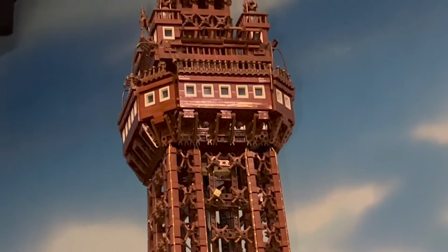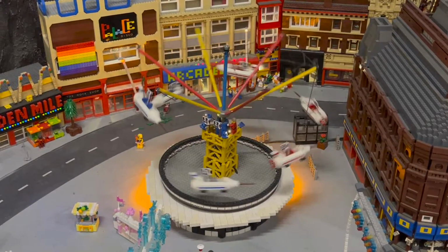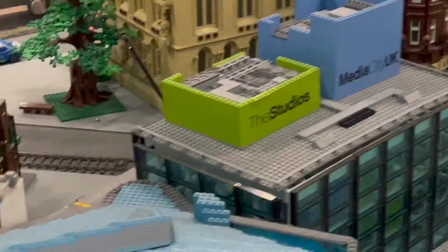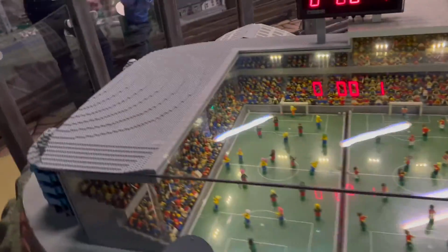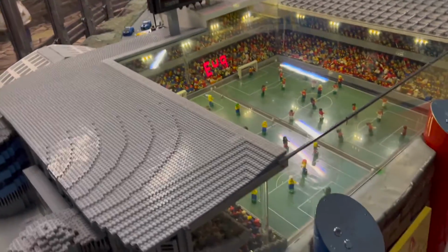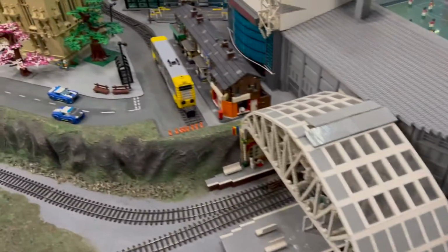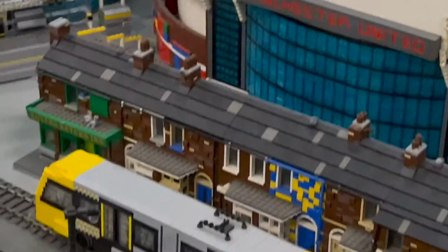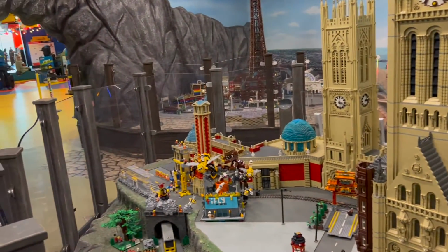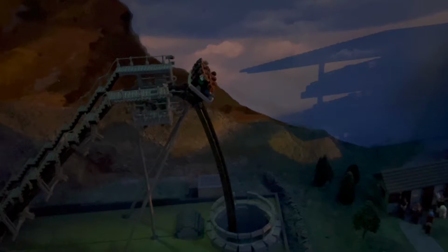Hey, look, it's spinning. Manchester Media City, and then we've got Old Trafford on one side and Man City on the other. And the great thing about Miniland at Legoland Discovery Centre Manchester is they've got Alton Towers. Don't look down.